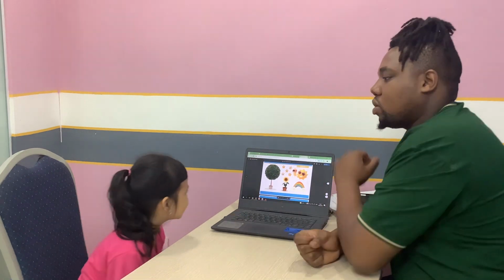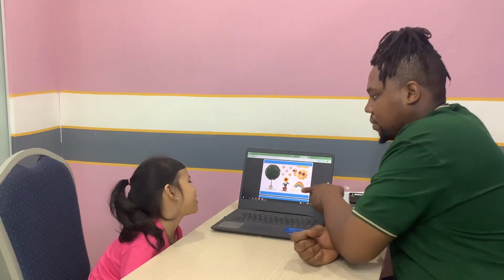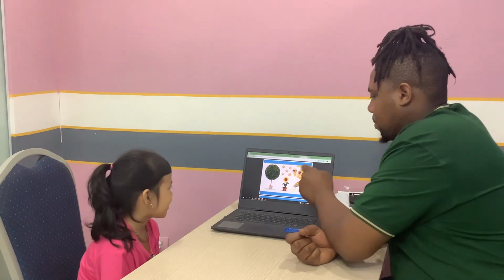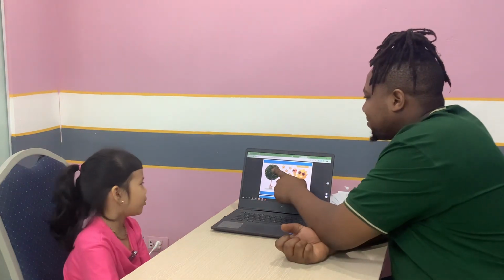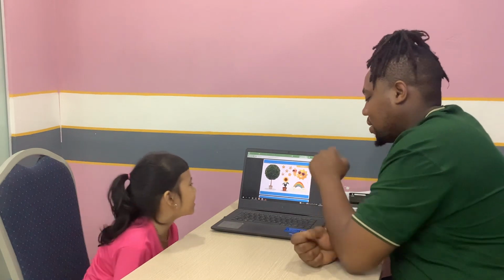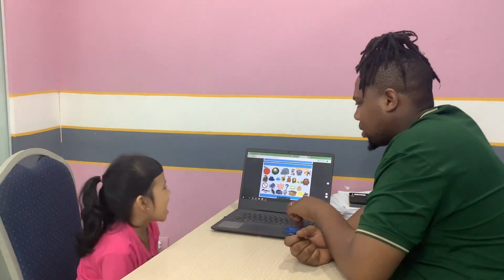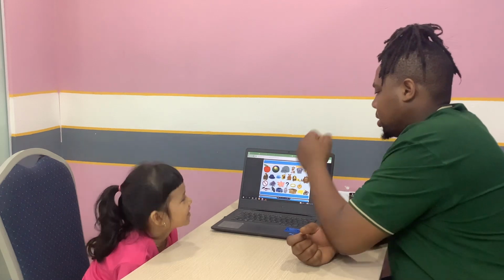Okay, let's talk about nature, right? What can you see here? Rainbow. You can see a rainbow. What about this one? Sun. What about this one? Tree. This one? Star. And this one? Flower. Correct.